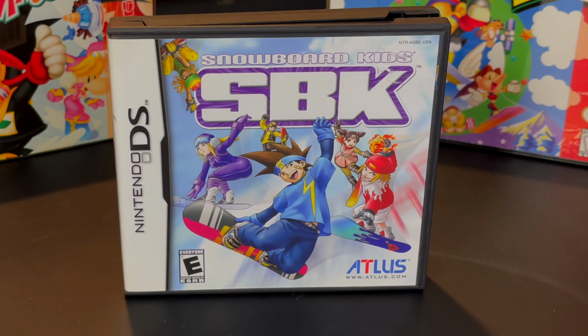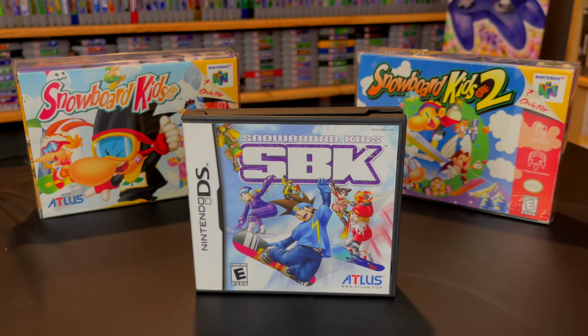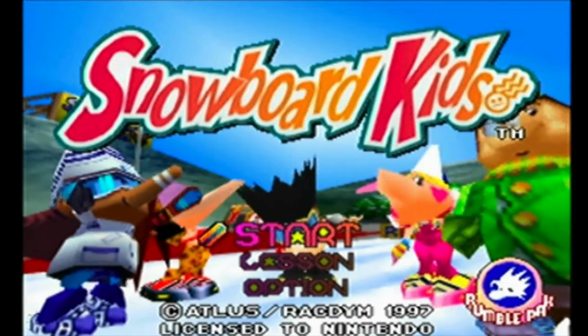SBK, or Snowboard Kids. Snowboard Kids is one of my favorite N64 racing games. It's a great Mario Kart on snowboards type of a game. It's not like 1080 where you're doing lots of crazy tricks. You're shooting objects at each other. I've heard this game is not the best, but that's what they said about Snowboard Kids as well when it came out. So I'm excited to try this one out.